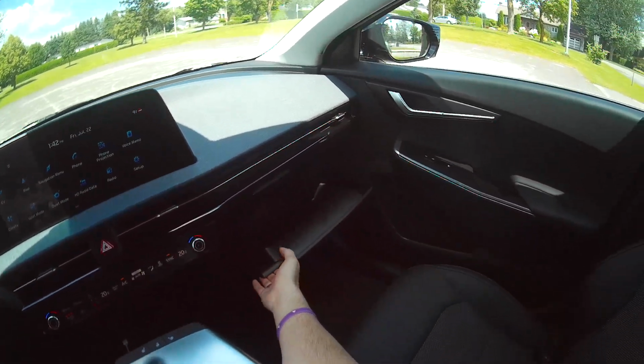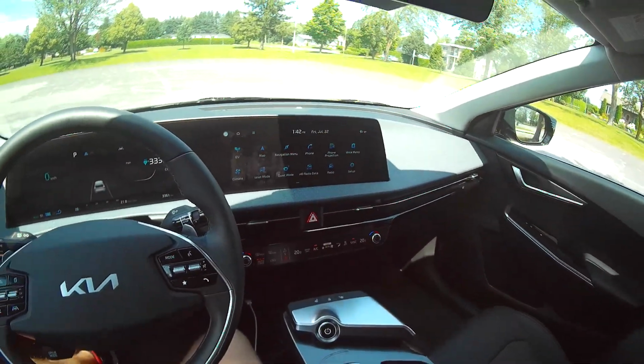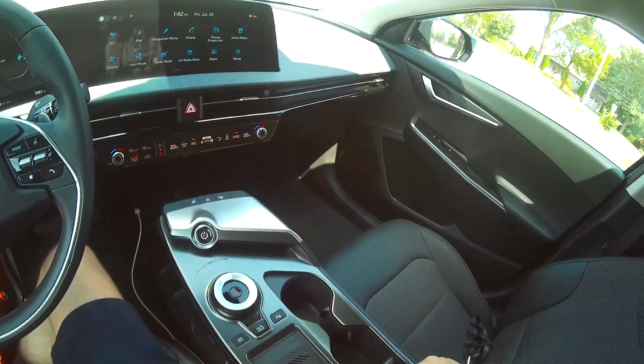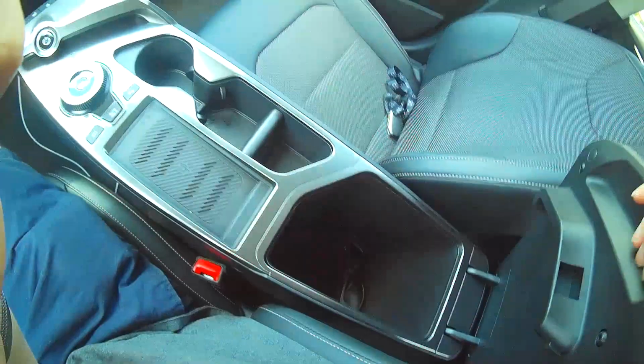Look at this glove box. It's a glove box. It's not a glove drawer like you see in the Hyundai IONIQ. You have some nice little storage area here. This is wireless DC fast charging. And then this just kind of lifts up, and you have some little bits of storage in there as well.